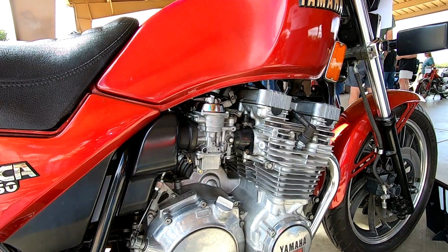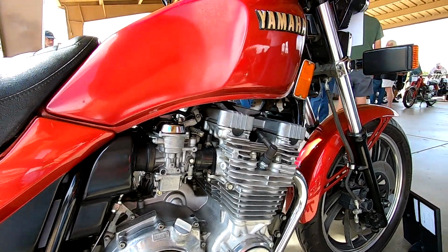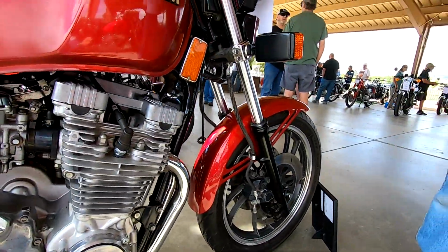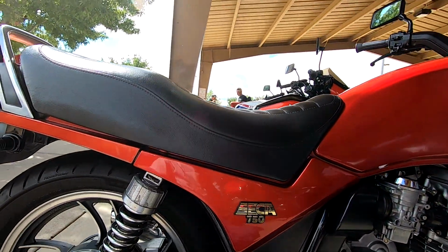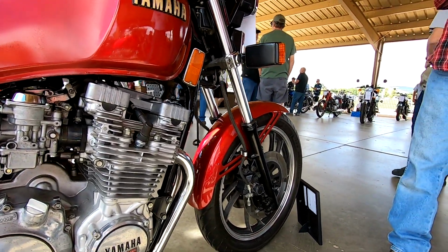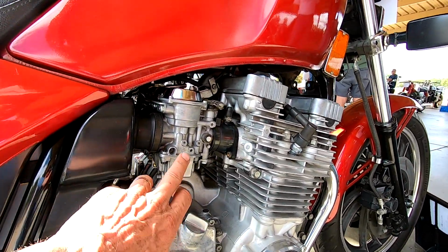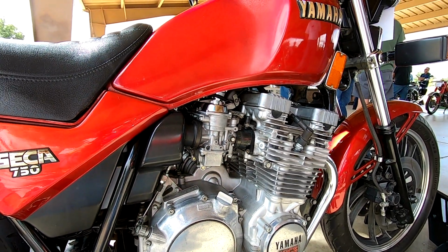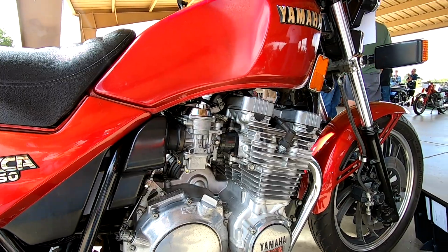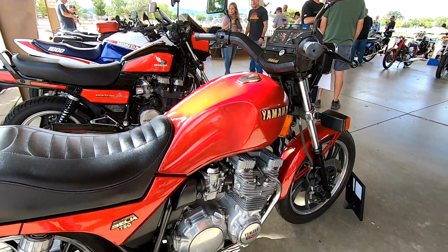Yeah, rubber parts. But basically the motorcycle is all there. It's original. It's got a little bit of fade in some of the paint, but not bad. It's still a very presentable motorcycle. But those Hitachi carbs can be kind of a booger. But it's just part of owning older Yamahas. It's part of the adventure.